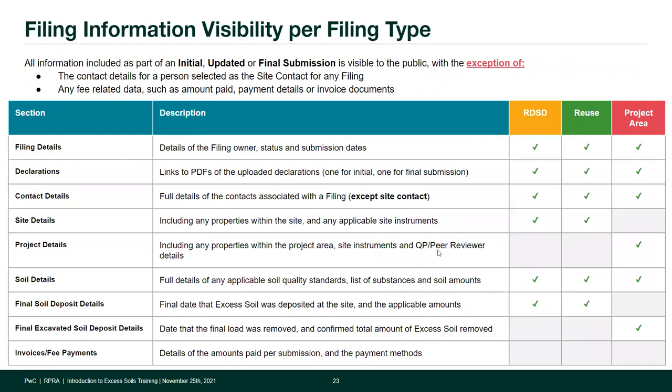So finally, and on my last slide before I actually open up the public portal itself, it's important to understand what information is actually going to be visible to the public. So in essence, all of the information that is included in those submitted filings is going to be visible to the public, but there are a few exceptions. You will not be able to see the contact details for any person who has been selected as a site contact, it's listed here. They also will not be able to see any invoice or financial payment information.